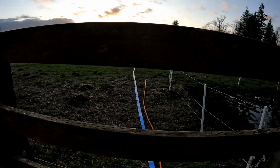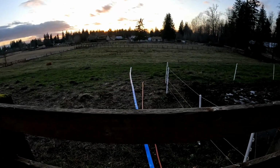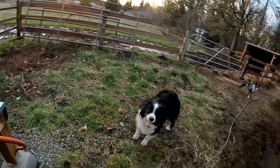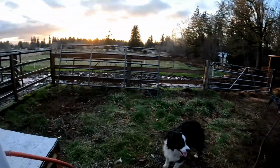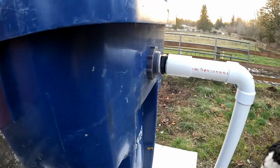And then, like I said, that red hose empties out right there, and I do use it to fill these troughs. The black hose goes back to fill that tank up back there when it gets empty. Right now, I don't even think there's any water in here. We haven't had rain in a while. Oh, yeah, we're full.